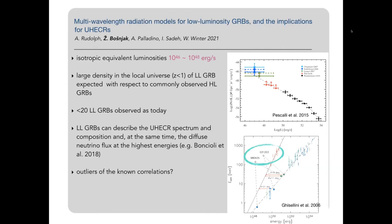Only a small number of low luminosity GRBs have been observed to date, due to the limited sensitivity of currently running X-ray instruments to low E-peak events. Observations by instruments with the ability to detect very faint GRBs showed that the population of low luminosity GRBs may be distinct from high luminosity events and thus dominates the local GRB population.